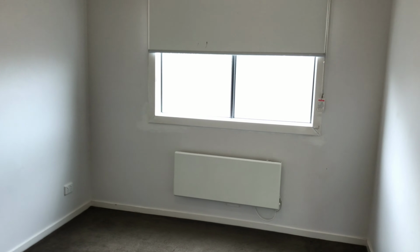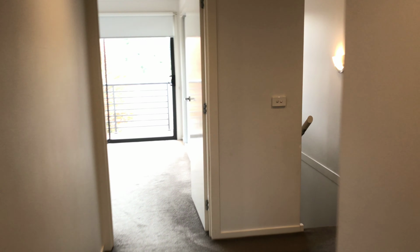Through to the next two bedrooms, bedroom number two, bedroom number three, both with panel heating and built-in robes. So that's 75 Lyndarum Drive in Epping.